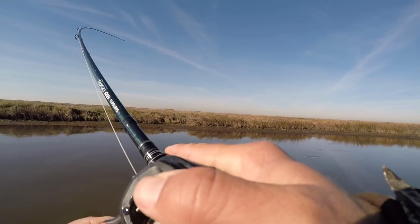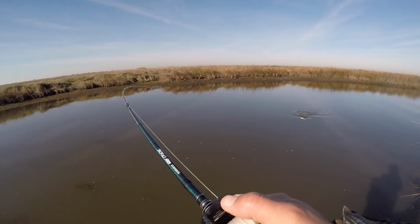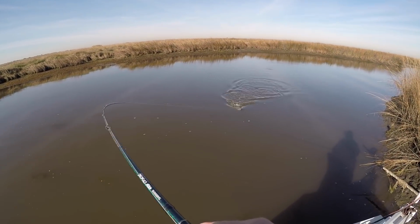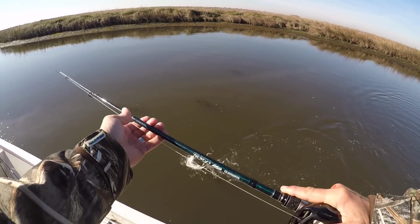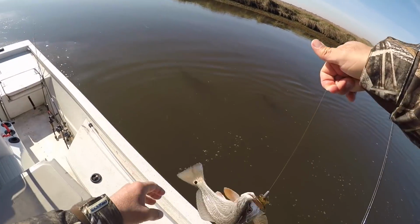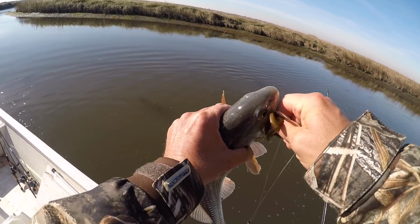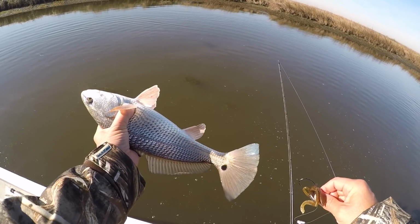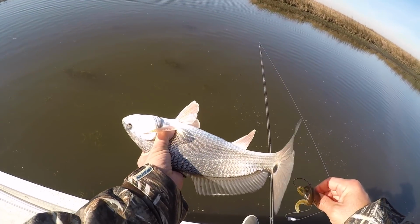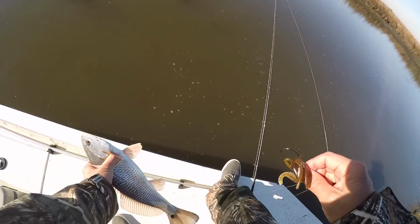Might be another red. Well, it's acting like a bass. Now he's acting like a red. Just not a big one. It's funny how different those reds bite when compared to those bass. They're certainly more aggressive, no doubt. Healthy fish, so white, just unusual for these marshes. See you, buddy.